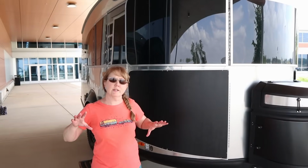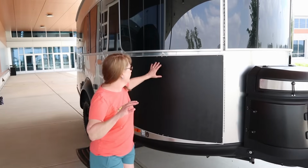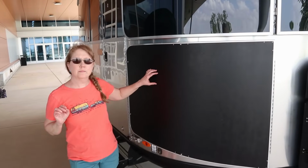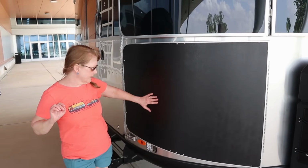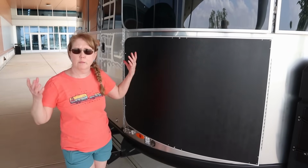So I hope I have identified this correctly, but I think I have. This is the E version of the base camp, and it's brand new. It came out this year, and I'm identifying it by these cool rock guards that are very similar to the Midnight Flamingo. They look identical in form and function. And I'm just curious how this would stand up on the road with rocks hitting it and stuff. I wonder if it would shift or something, but I think they would have tested that ahead of time.